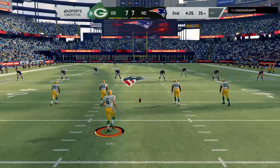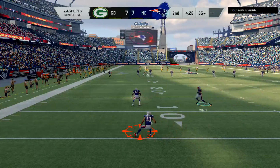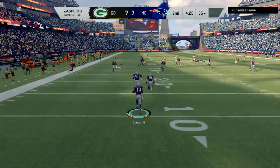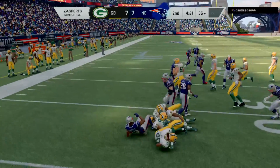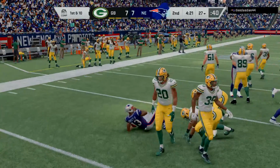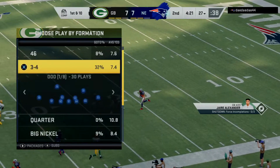Each team's had it. Each team has scored. 7-7 here as the kick's away. This will be fielded at the 8. And he'll take this across the 25. Couple extra yards up to the 27-yard line.